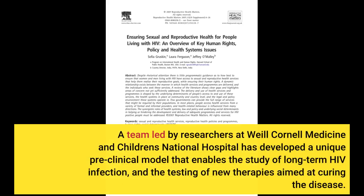A team led by researchers at Weill Cornell Medicine and Children's National Hospital has developed a unique preclinical model that enables the study of long-term HIV infection, and the testing of new therapies aimed at curing the disease.